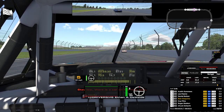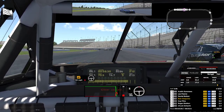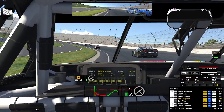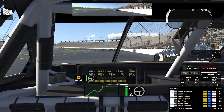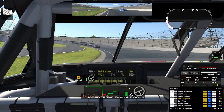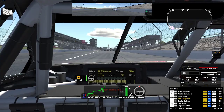Clear outside. Car high. Outside. Still there. Hold your line. Clear high. Clear outside if you want it. Good race, guys. Good win one. On the outside. Good race, everybody.